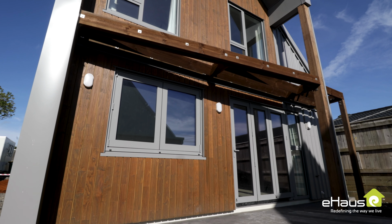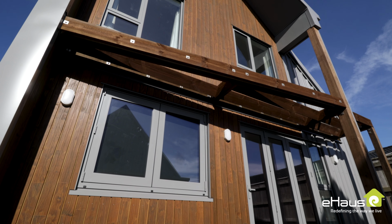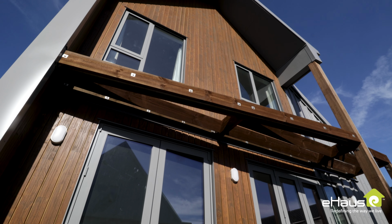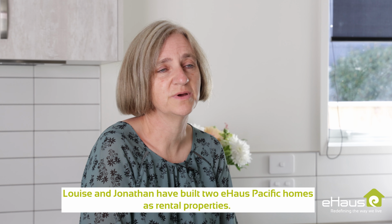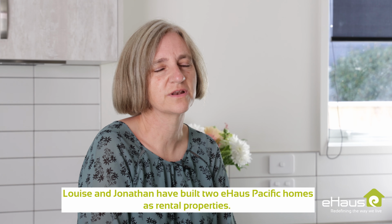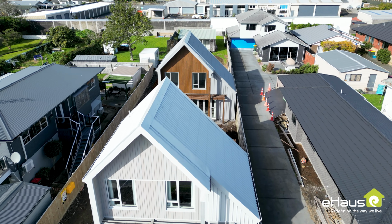We're quite keen to build an eHaus for ourselves one day, and we thought if we wanted to build a warm, dry, energy efficient house for ourselves, then that's the same thing we should do for our tenants. And it was also about future-proofing what we built. It's a long-term investment for us, so we wanted something that was going to be warm and dry, and also we're wanting to make sure that whatever we built had a low impact on the planet, and so something that's energy efficient was really important to us.